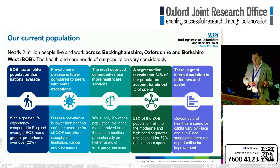I mentioned earlier areas of deprivation. By and large we're fairly affluent, but there are pockets of significant deprivation. We have some areas in Bob which rank alongside the most deprived communities in the country, Blackbird, Leeds being a local example. And not surprisingly, those deprived communities are high users of emergency services and typically experience the worst health outcomes.